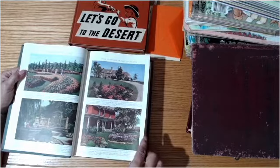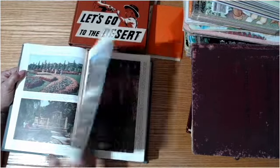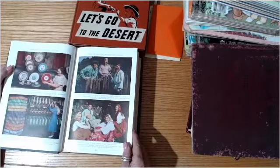Beautiful flowers, some conservatory gardens. That's cool.